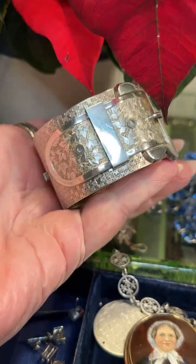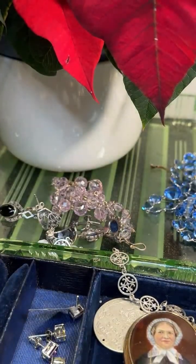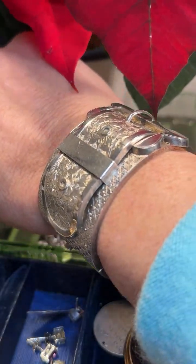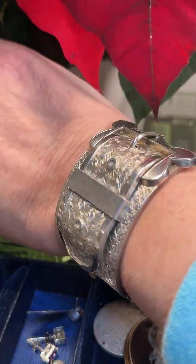I should try this now that I'm thinner. I love this bracelet. Oh my God, does it fit? I think it's just that little bit tight. Ooh, I might be able to get away with it. Love.